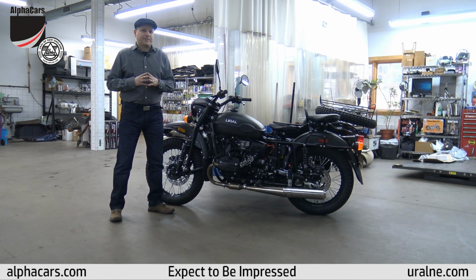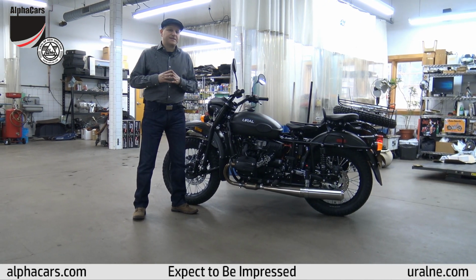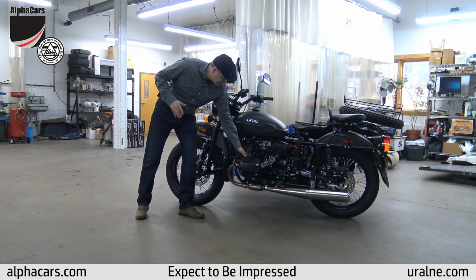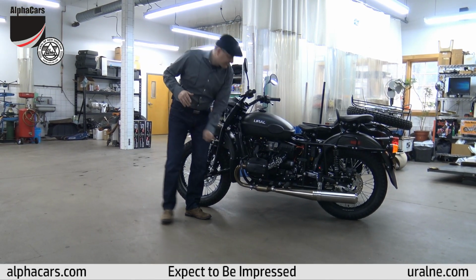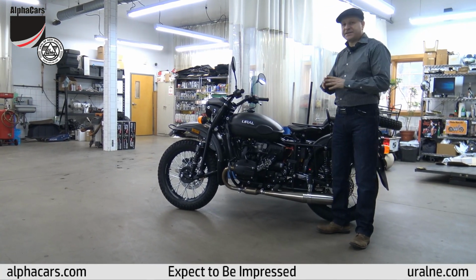It doesn't look that much different, and it has the same 750cc capacity, but there are a number of enhancements that were done to the cooling fins. It has a different fuel injection system. There are a number of other features. We're going to have a separate video on that.